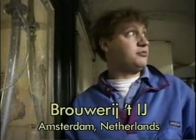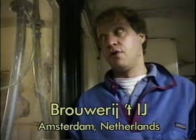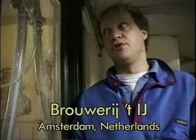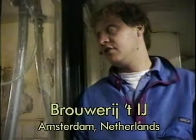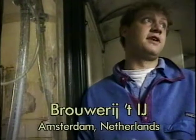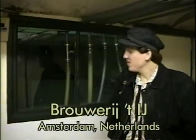The bottom fermentation we only use for our Pilsen, and it stays here for 8 to 10 days at a temperature of about 8 degrees Celsius. The other beers, they are top fermentation, they stay here for about a week at some 25 degrees Celsius. They say this brewery used to be a bathhouse.